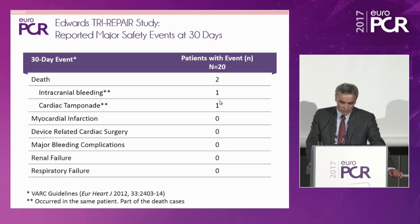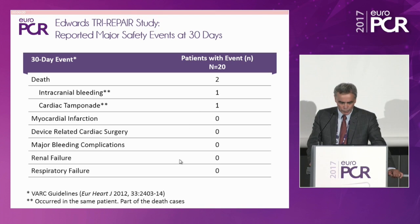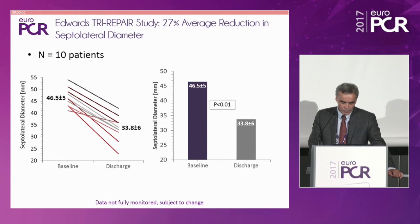But as you can see, and I would like to stress that point, if you consider the very bad demographics of these patients with a lot of comorbidities, very sick patients, then I think there's one important statement that we can make, that overall for this patient population, the procedure is very safe. There were no other complications as listed here in the initial study.